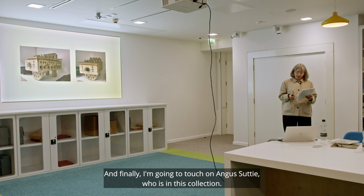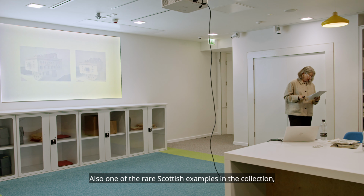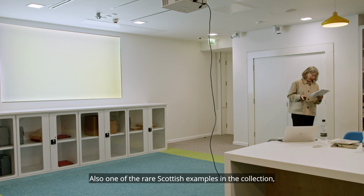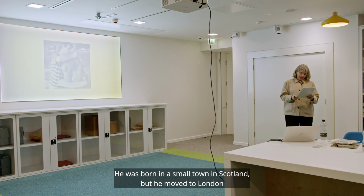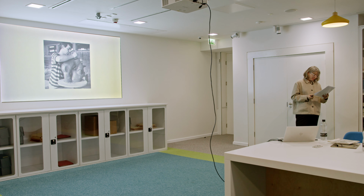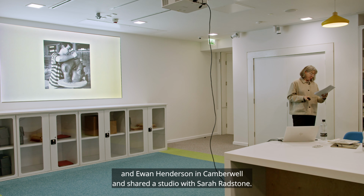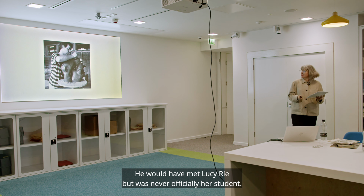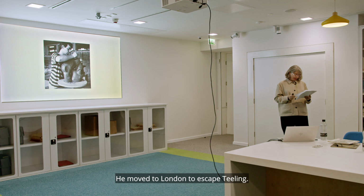And finally, I'm going to touch on Angus Suttie, who is in this collection, also one of the rare Scottish examples in the collection, but it's a teapot by him. He was born in a small town in Scotland, but he moved to London as quickly as he could, I think. He was studying under Glenys Barton and Ewan Henderson in Camberwell and shared a studio with Sarah Radstone. He would have met Lucie Rie, but was never officially her student. He moved to London to escape teasing.